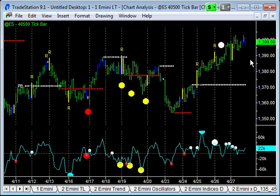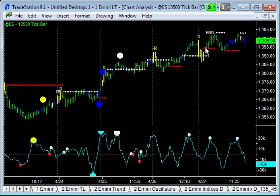Here's the reason why I think we'll have that weakness on Monday. The 45-minute chart is quite similar to the 40,500 tip bar chart, so we're in this uptrend here. This is exhaustion buying getting this move going, so we need that exhaustion buying to end this move. But go back down one time frame to the 13,500 time frame. This is Friday's activity. We had a pullback to end of trend sequence on Friday, second cyclical turn after end of trend. All these blue professional bars come in.